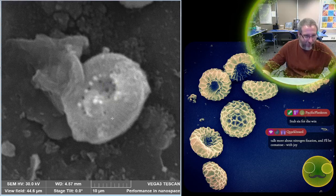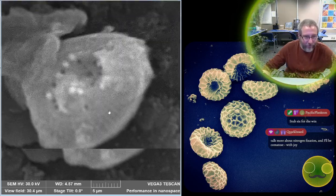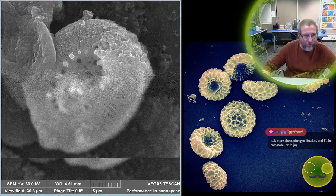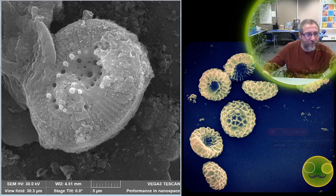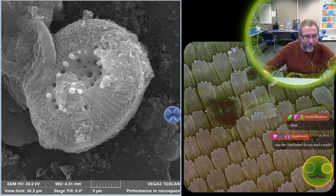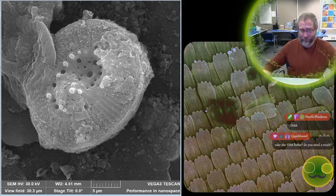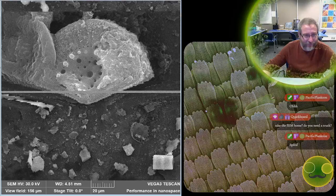Ooh, that's one of the cycloteloids. That's a funky view. All right, let's see if I can get it in focus so it doesn't look so terrible. It's got like a row of spines around the inside. That's a weird place for spines, like a ring of them. It's a cycloteloid, so it's probably not a Cyclotella, but a cycloteloid. It's closer to Cyclotella than anything else.